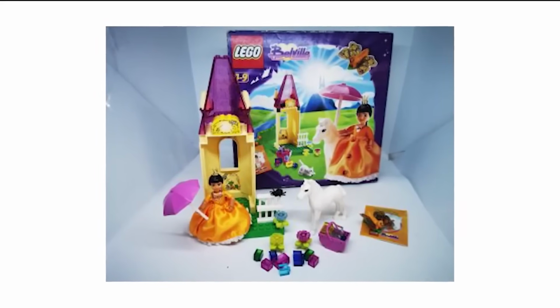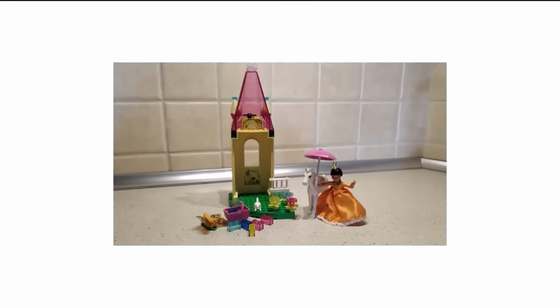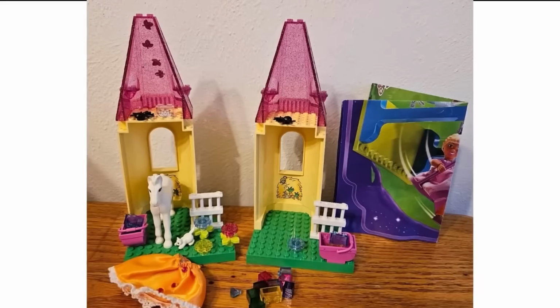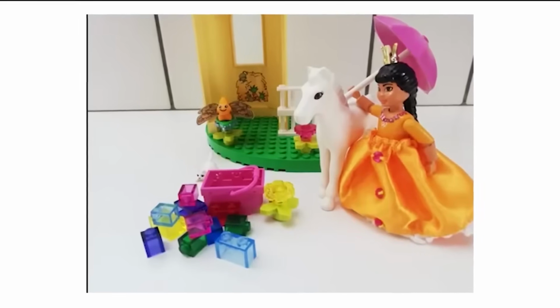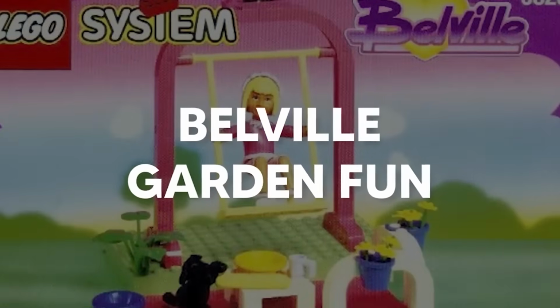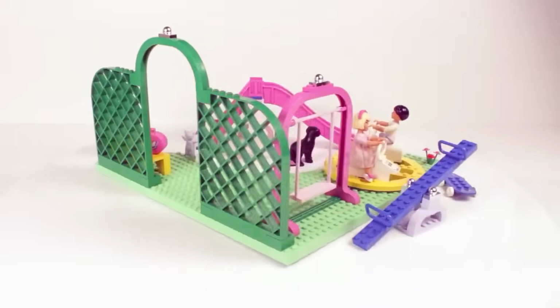The set comprises, as an assemble, a delicate doll graced with an umbrella, a horse, and a castle-style wall, only 2 bricks crowned by a turret. The puzzle emerges: how can a single castle-style wall claim the mantle of a stable? A question that bewilders many. But we're not done there, because this is Belleville Garden Fun. So imagine this. There's a girl on a swing enjoying her time in the garden.